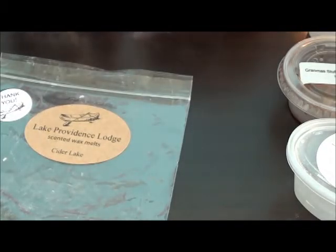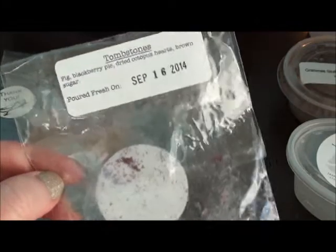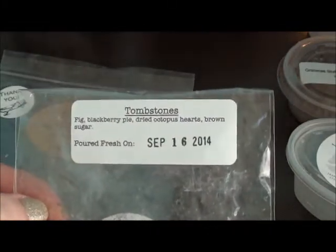I don't even know. It just wasn't a flat blackberry. So really pretty piece of wax too. I mean, it's purple. You can see the purple and all the glitter in there, but this one is definitely a good one.